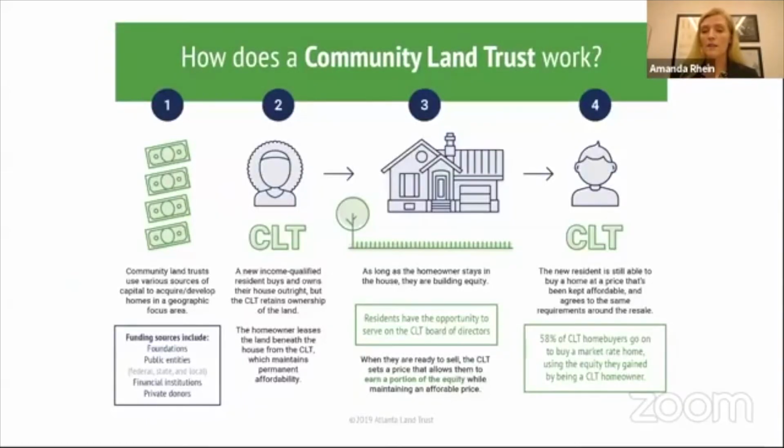We think that it is a really sustainable way to create affordable housing in our city. So on this slide here, this graphic explains how a community land trust works. It provides kind of a big picture overview of how our organization functions. First, community land trusts use various sources of capital to buy land within our focus area. And again, we can operate anywhere in the city of Atlanta, but we're really focused on the Beltline corridor because we see that property values are rapidly increasing in those neighborhoods that are close to the Beltline.